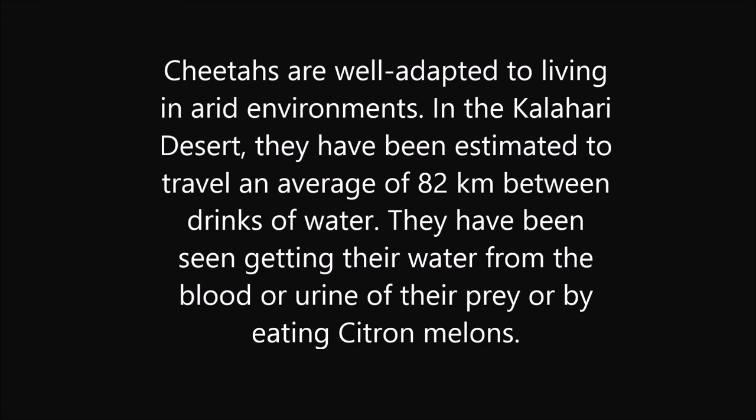Cheetahs are well adapted to living in arid environments. In the Kalahari Desert, they have been estimated to travel an average of 82 kilometers between drinks of water. They have been seen getting their water from the blood or urine of their prey, or by eating citron melons.